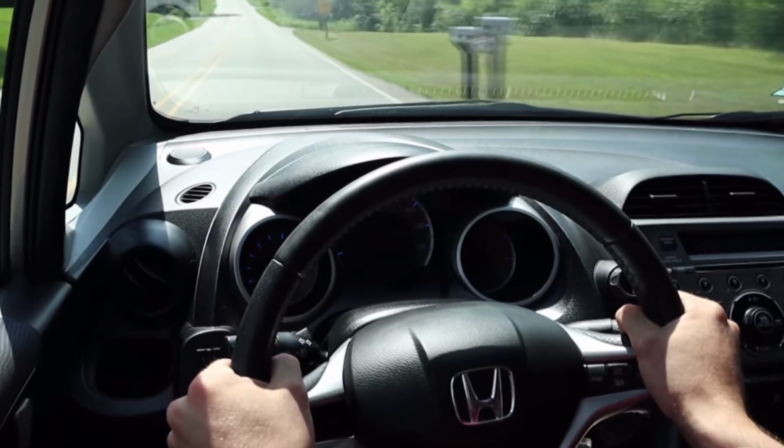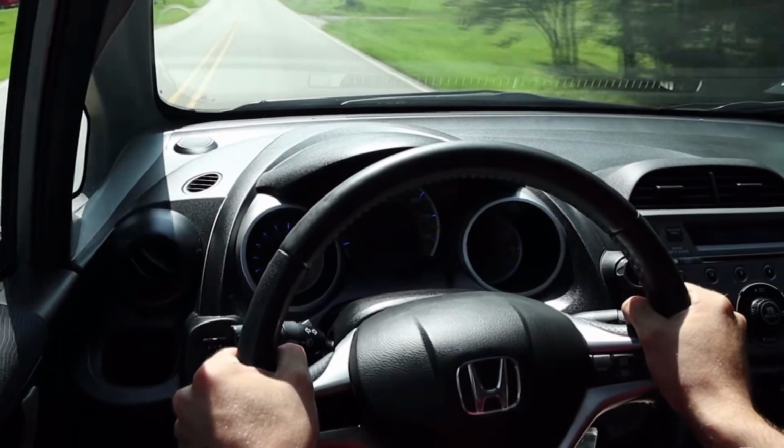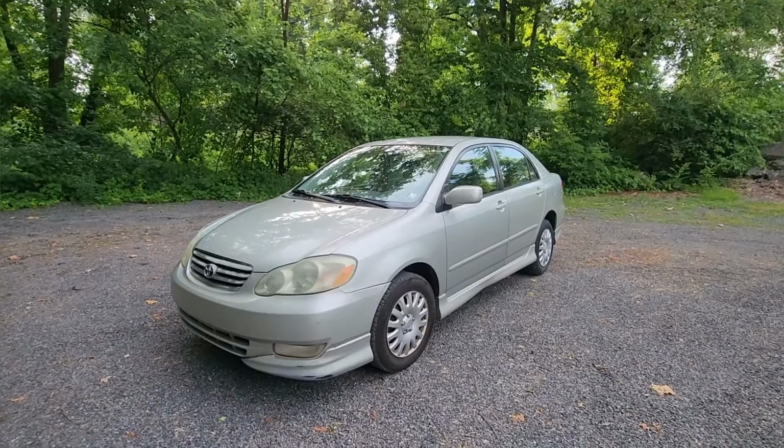So, there you have it. 10 solid car choices for when your wallet is feeling thin. Remember, a low price tag doesn't mean you have to settle for a piece of junk, especially if you do your homework and get that inspection.